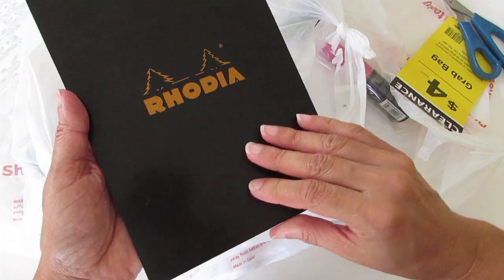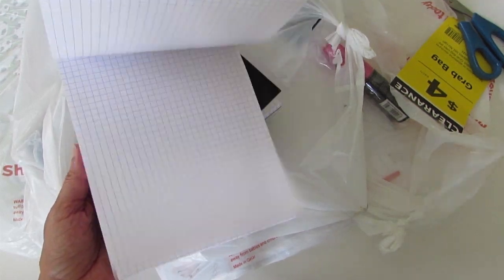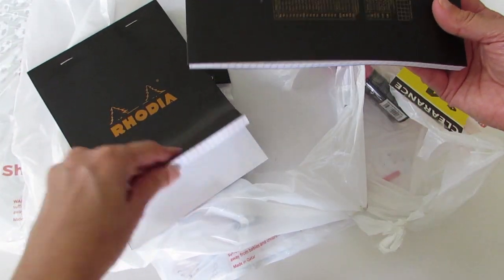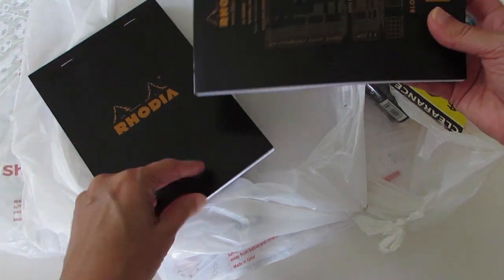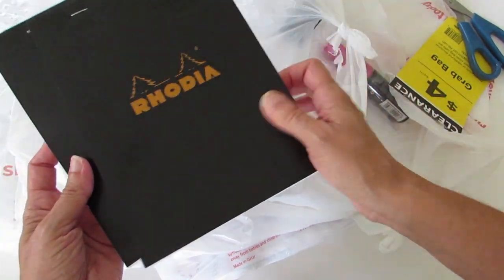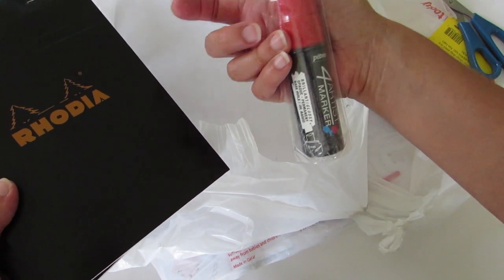So I got, this looks like graph paper. Perfect. This will help my daughter who's in algebra right now. Excellent. And this could also be good to make notebooks, traveler's notebooks, some inserts. This is pretty cool. So two graph papers, for bullet journaling too. Perfect. I don't know what this is.